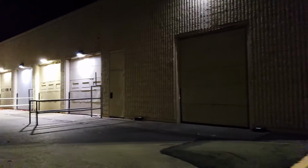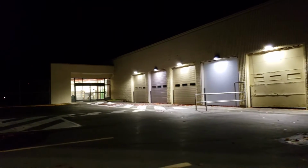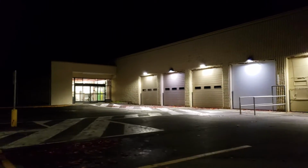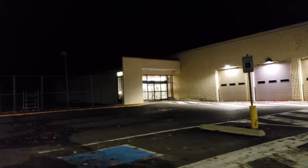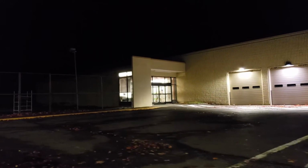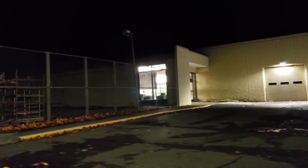This was the old Kmart Auto Center. It's interesting they still have a light on above each of the bay doors, even though it hasn't been used for a long, long time. Also the entrance to the garden area. And the outside area, which looks a little wet in there, aka the prison yard, which you just have some shelves stored in there and some palletized goods.